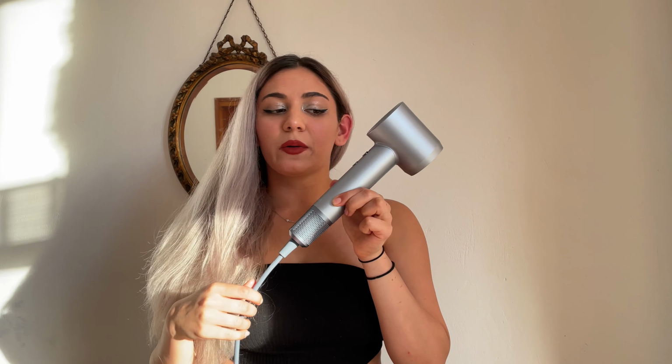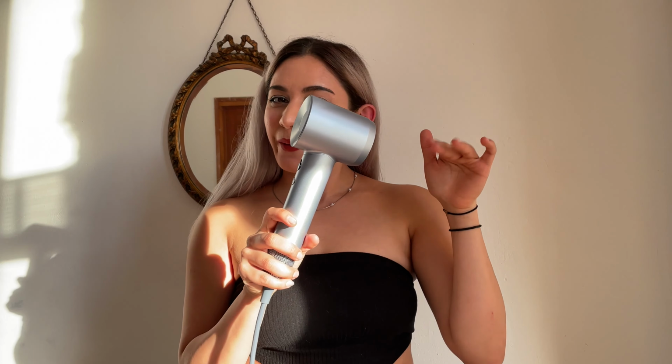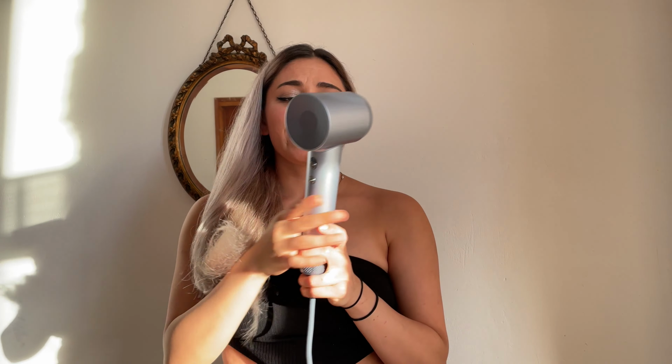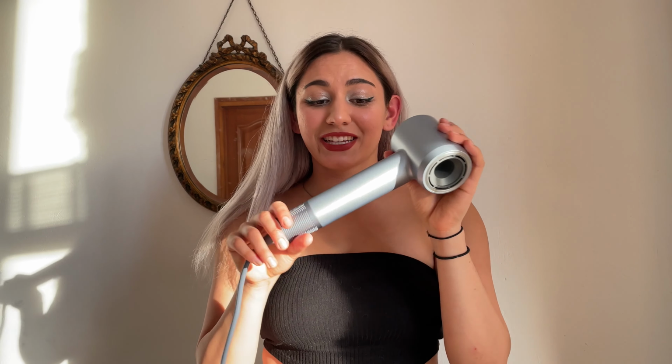So this hairdryer has intelligent heat controls, which means that the thermal sensor adjusts the temperature of the air it throws out so that the hair doesn't get too much heat and get damaged. And I really need that because I have silver hair, so it's been bleached and it just needs a lot more care than usual. I also love how it has advanced noise reducing technology, so it has quite a few different parts inside that are optimized to make sure it's quieter.